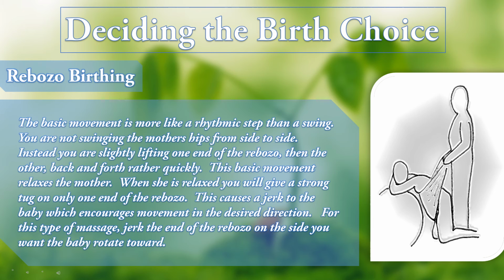You are not swinging the mother's hips from side to side. Instead, you are slightly lifting one end of the rebozo, then the other, back and forth, rather quickly. This basic movement relaxes the mother. When she is relaxed, you will give a strong tug on only one end of the rebozo. This causes a jerk to the baby, which encourages movement in the desired direction. For this type of massage, jerk the end of the rebozo on the side you want the baby to rotate toward.